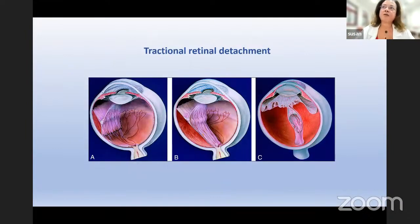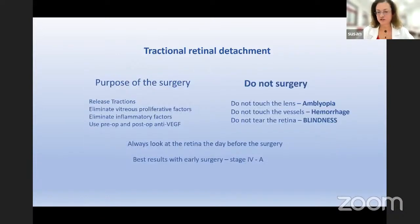So ROP retinal detachment is a pure tractional retinal detachment. What is the aim of the surgery? The aim is to release the traction. So it's a tractional retinal detachment, you release the tractions. That's the real aim. Of course, when you are doing the surgery, you eliminate the vitreous proliferative factors. You can use anti-VEGF in some more active disease before the surgery or not. It depends on the technique of the surgeon. This is a disease driven by VEGF, but for me it is not a surgery.